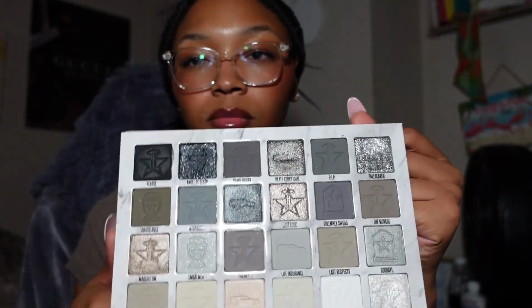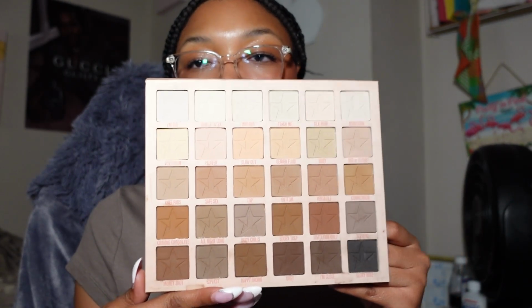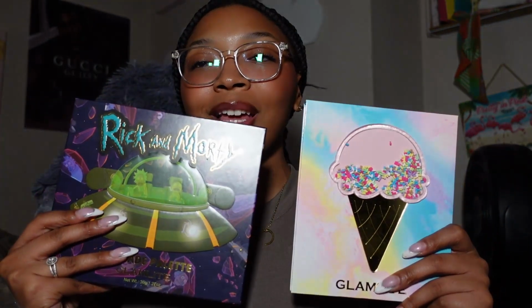So these next two palettes are from a controversial creator on this here internet. The Jeffree Star cremated palette. Orangey palette. My two, oh yeah, my two. I have my two Glam Light eyeshadow palettes. This is the Ice Cream Dream palette, and then this is the Rick and Morty collaboration palette.